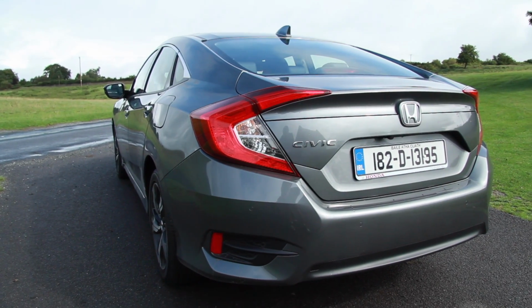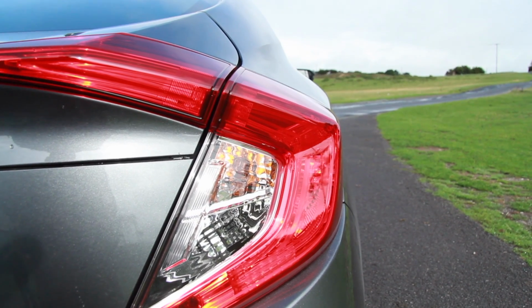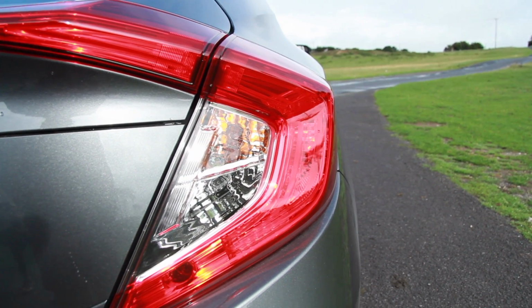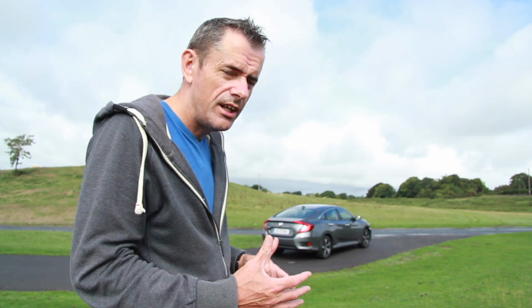So Honda has launched the new Honda Civic. This isn't new though. It's a saloon version of the Honda Civic, but it is actually much prettier than the hatchback. So this Civic is powered by the same 1.6 litre diesel engine that we get here in Ireland.